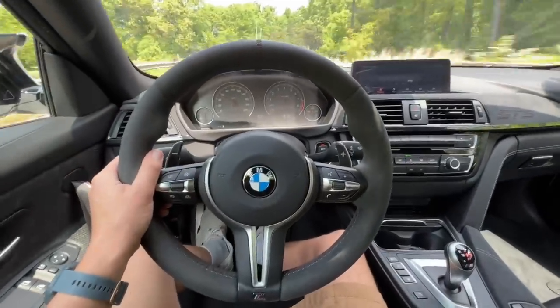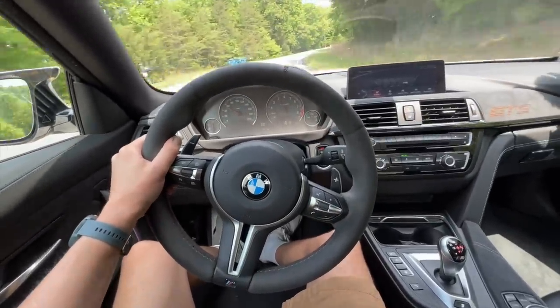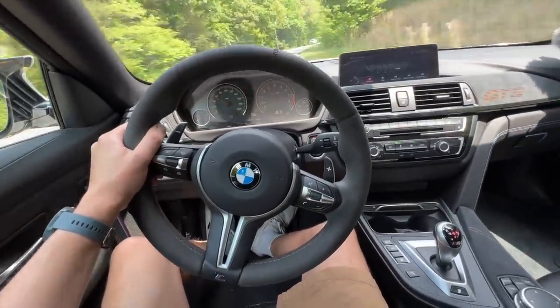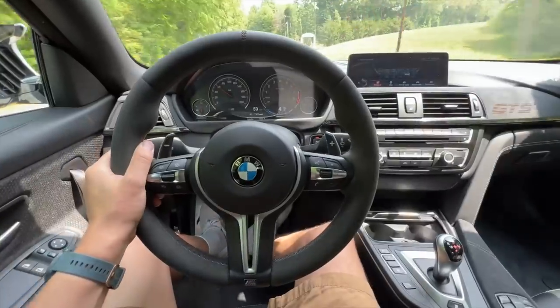I have a Volkswagen Tiguan. If I wanted comfort, I'd just go drive my Tiguan. I wanted something that was a little bit gnarly. I knew that if I was gonna do something like an S55, I couldn't just do another F80. Couldn't just do another F82. I couldn't just do another M2. It had to be something special. And this sort of just fell in my lap.